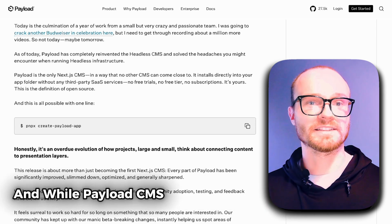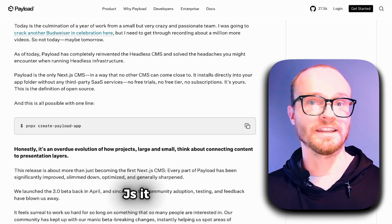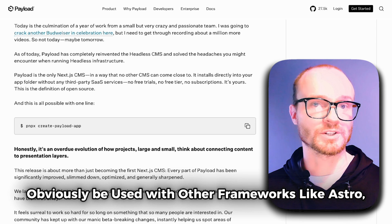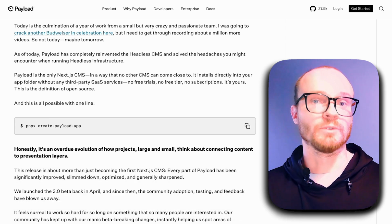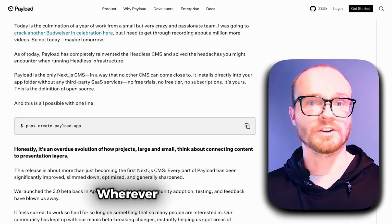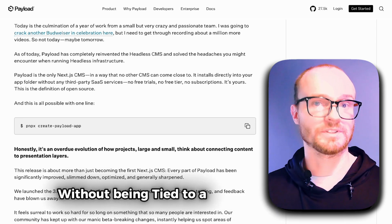And while Payload CMS is now fully integrated with Next.js, it doesn't stop there. It can also obviously be used with other frameworks like Astro, SvelteKit, Remix, React Native, and more. This means you can take your projects wherever you want them to go without being tied to a single environment.